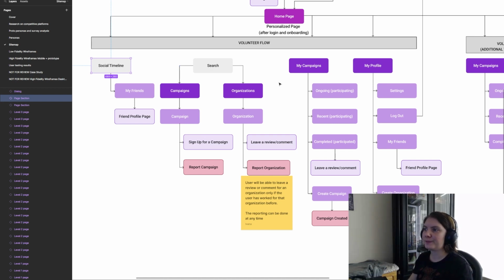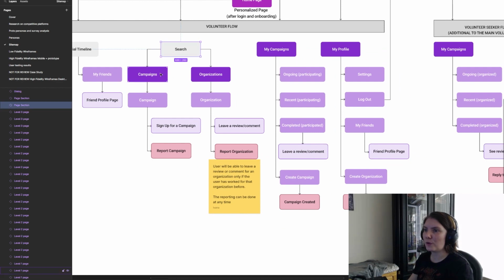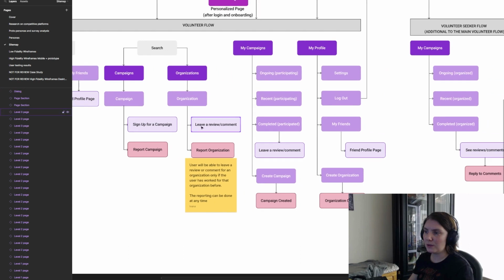You'll obviously have some way to search for a campaign or an organization that you're interested in. Now that you are registered and logged in, you can sign up for a campaign, or you can report a campaign, and you can review or comment on an organization profile or report that organization. Ideally, both of these reports should be because you've actively volunteered with them and not just a random spammy report. Hopefully that could be possible, I don't know.